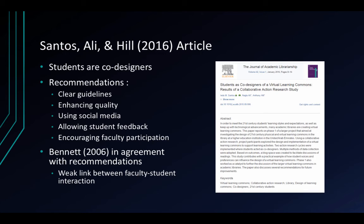The authors provide their own list of recommendations, which includes posting clear guidelines of the virtual learning commons space, enhancing the quality of the design, using social media to advertise and link to the library webpage, giving plenty of opportunities to allow students to participate and provide feedback, and encouraging instructors and faculty to participate. Bennett brings up the concern that there is a weak link between faculty-student interactions, but considering the ways virtual learning commons will address this concern will lead to opportunities to open this door in the future.